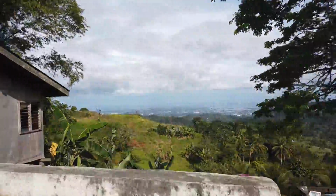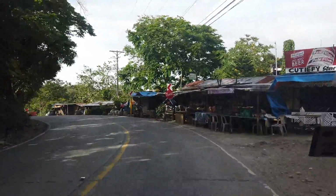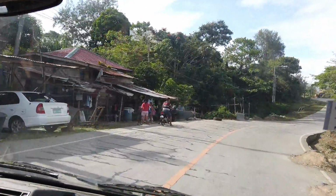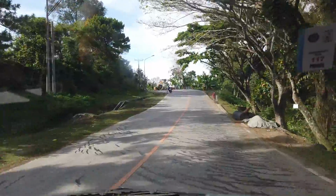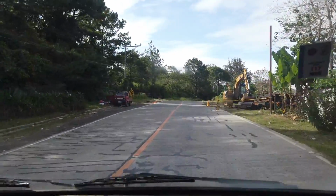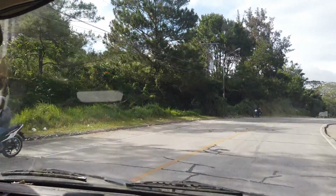This is the view. So they even have a cockpit arena here. So they're fixing the road again here. It seems the road sunk in, going sideways. You can see the beams they're gonna put in to raise the road.